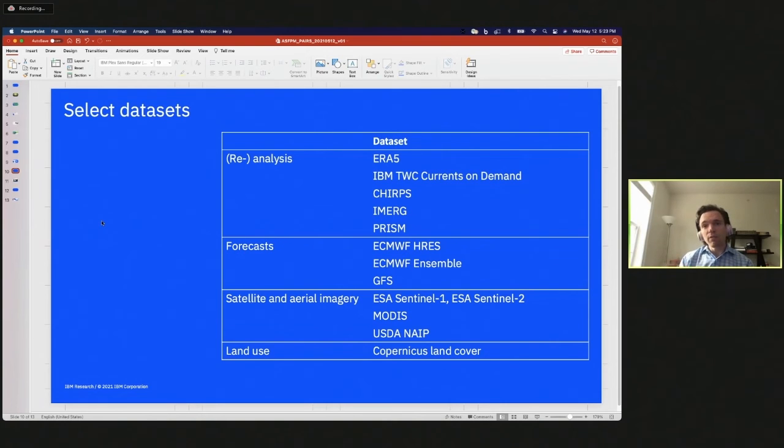Okay. Then a very different category: satellite imagery and aerial imagery. There are the Sentinel satellites. I listed more this year from NASA. I think we have Landsat. For aerial imagery, the USDA releases the NAIP program, which provides aerial images of the USA. Things like this, and there's land cover.